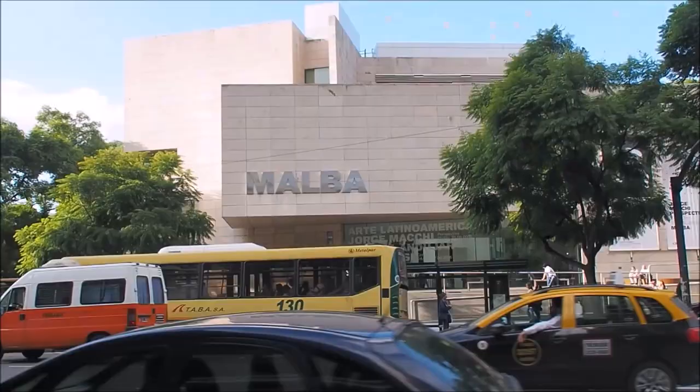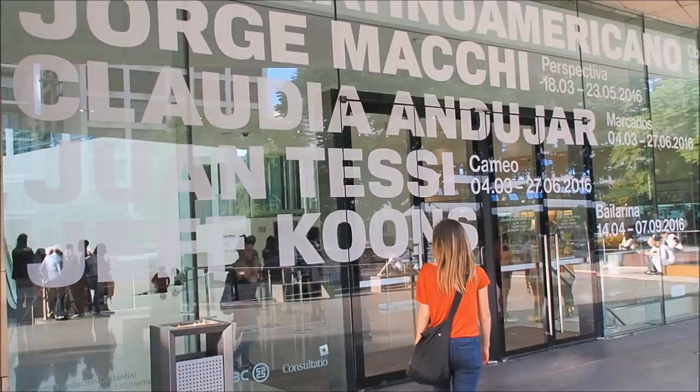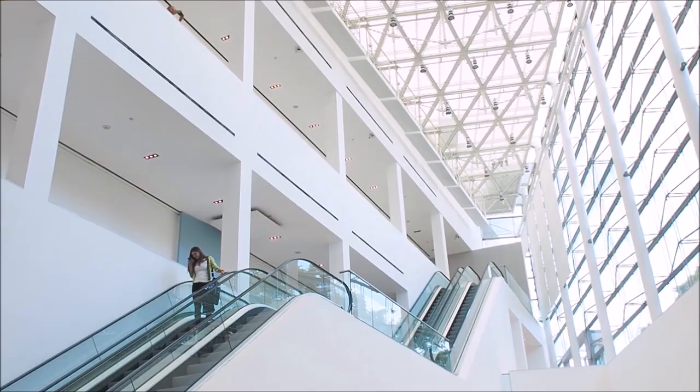MALBA stands for Museo de Arte Latinoamericano en Buenos Aires, and it focuses on Latin American art from the 20th century onwards. The museum is located in Palermo.